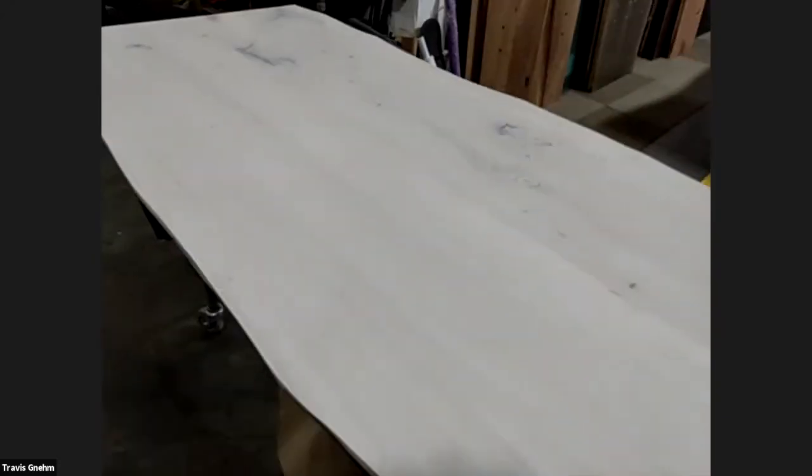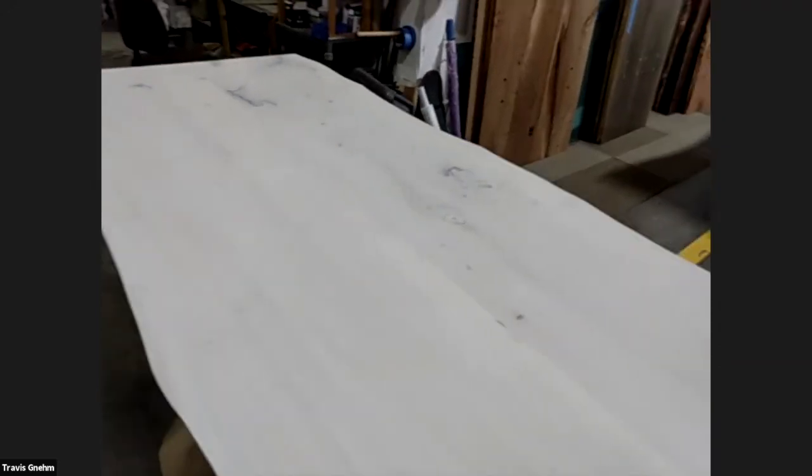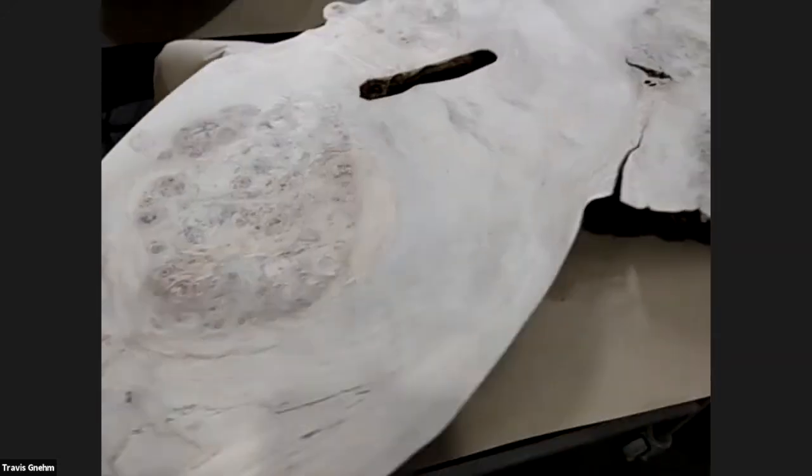We're looking at a whitewash table here that hasn't had finish applied to it yet. Whitewashing and a little bit of darkening are two exceptions to maybe the staining that we do. But again, this hasn't had finish applied to it. Same with this too. Finish has not been applied to this.